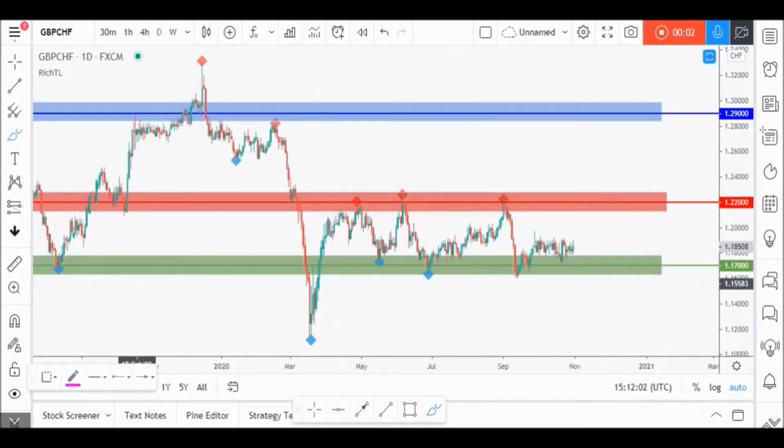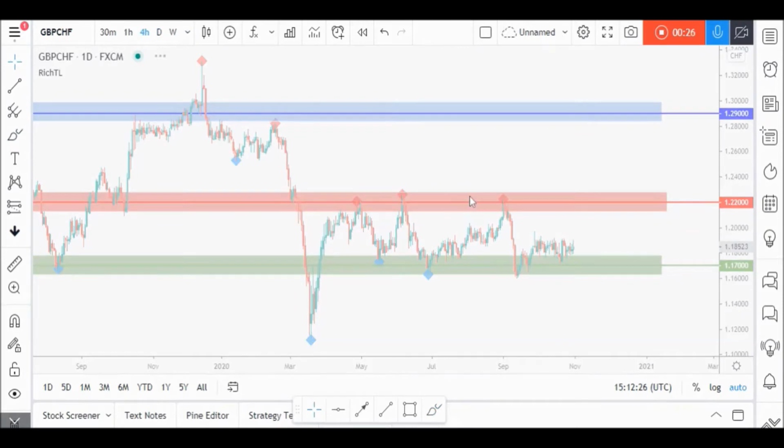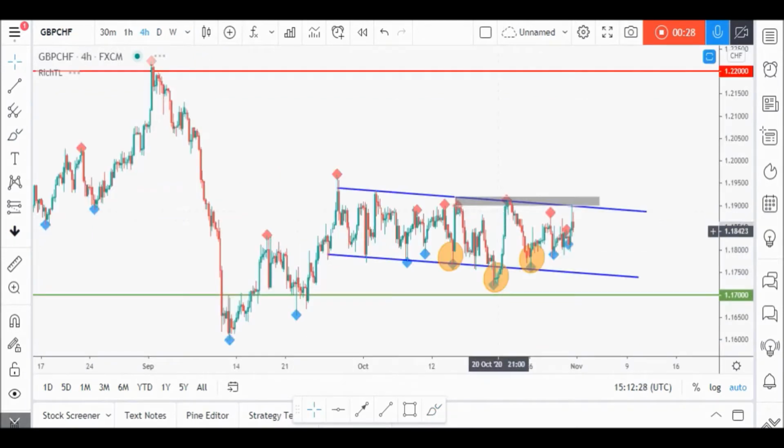On GBPCHF daily time frame, price is currently sitting around support. As you can see, we have many rejections from it, so we'll be looking for objective buy setups on lower time frames. Unless price breaks it downward aggressively, then our support would become resistance, and we'll be looking for objective sell setups on retest. For now, our green zone is acting as support, so let's zoom into lower time frames and look for potential buy opportunities.